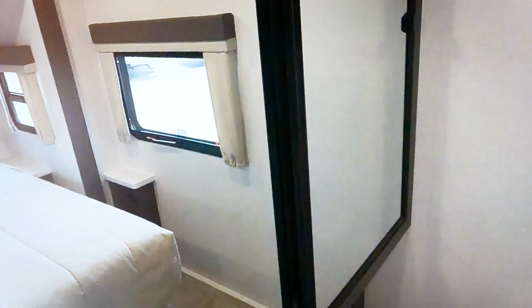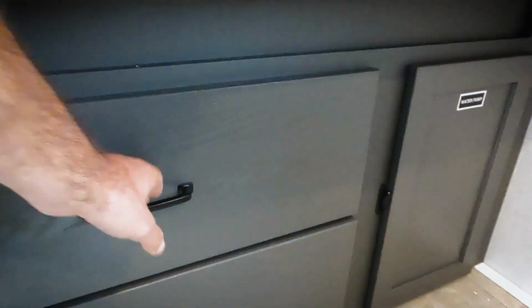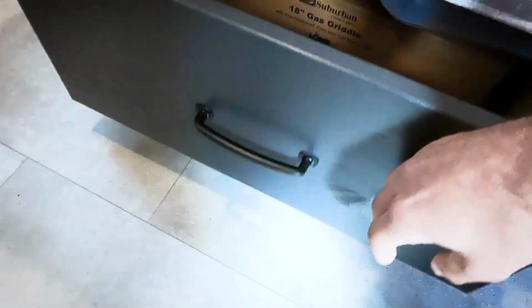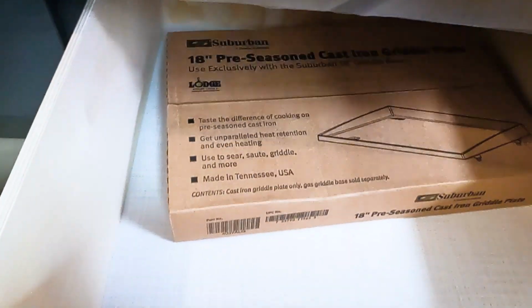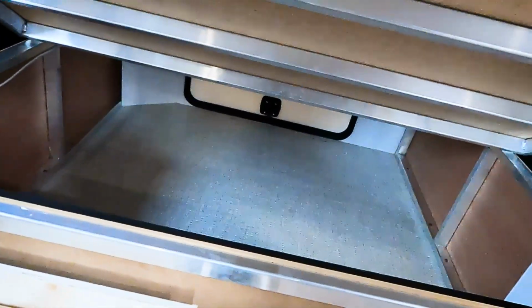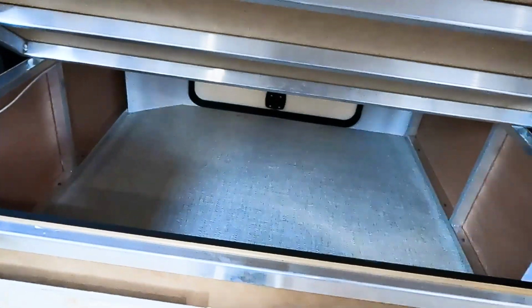You even have this huge deep wardrobe to be able to put all of your clothes in all the way through. And then down below, you have your drawers as well. And not only that, underneath the bed, you've got drawers underneath here. So tons of storage all throughout. And if we lift up the bed here, you can see this is where that aluminum framing comes in, but also it goes back into what makes up the pass-through. So that is exterior storage out the back.